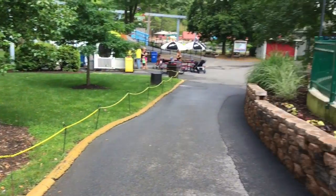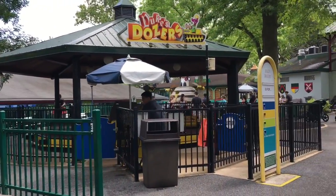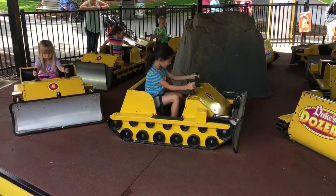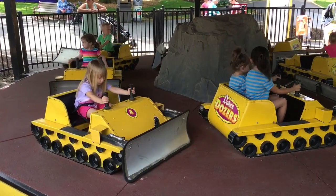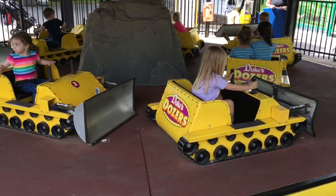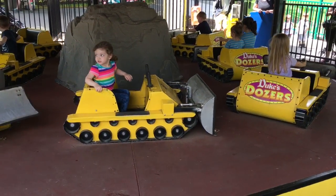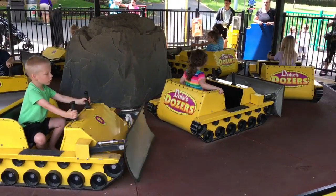And that's down here now, for those of you familiar with the park, Duke's Dozers. Duke's Dozers is probably the slowest moving attraction you'll find at any park, but it's not for the thrill seekers. This was moved from Hershey Park in the early 2000s when Hershey Park briefly owned this park. And they moved a couple rides over here.